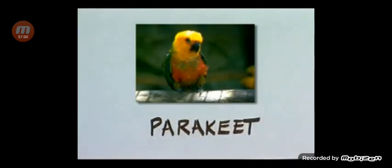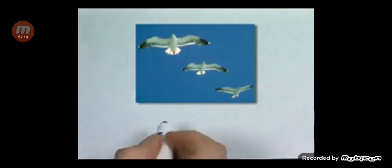P-A-R-A-K-E-E-T. Parakeet. A parakeet is a really great bird. Have you been to the beach, or do you live by the beach? Then you'll see these birds. These are seagulls.